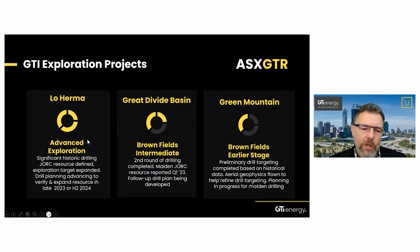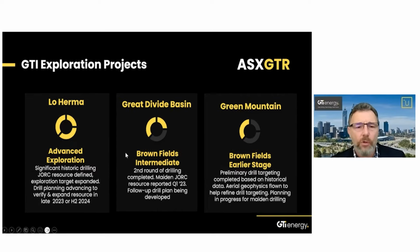With our projects, Low Herma is the most advanced, and then our Great Divide project, we've done 2 rounds of drilling there, so we'd call that our intermediate project. And then we have Green Mountain, which is a little earlier stage. It still has exploration drilling on it, but we're working on that to refine our drill targets for that project.